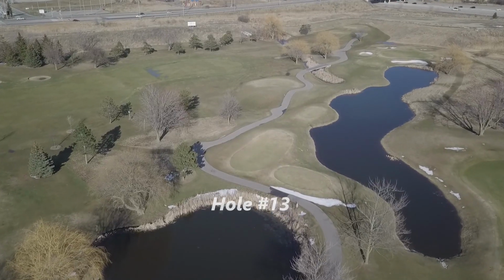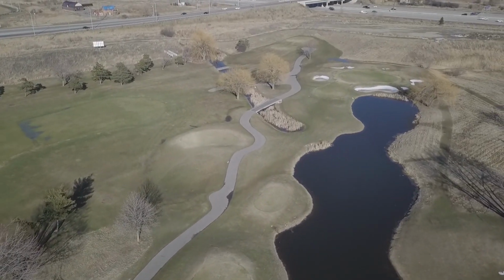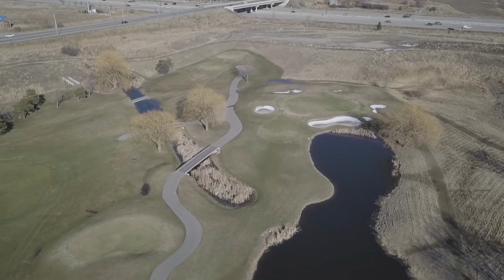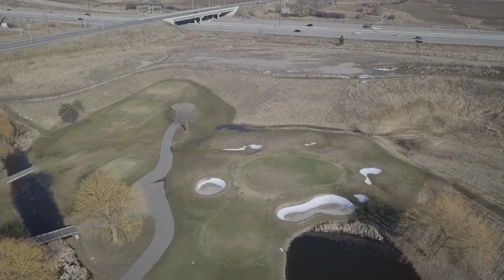Hole number 13. Great little par 3. Tees are a little offset from the winter, but they are rebounding beautifully. The warmer temperatures are helping out. The green, front approach, a little off color, but I had a good close look at that green today. Great condition.